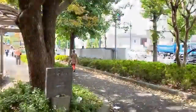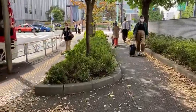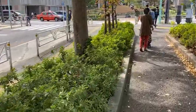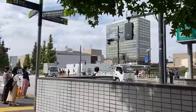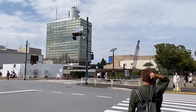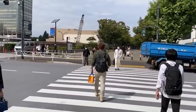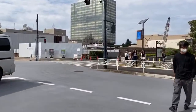Swing you around here. Yeah. So this is NHK over here on the right. This is where we're headed now for my job. And yeah.